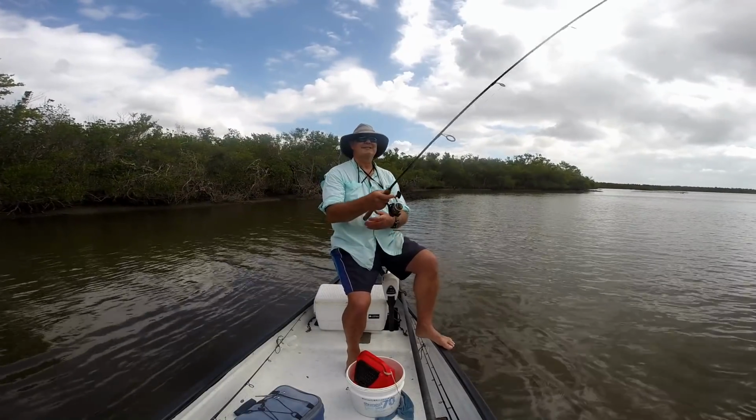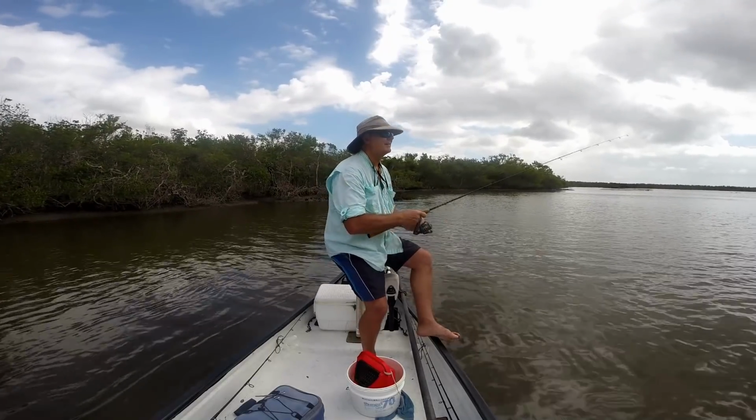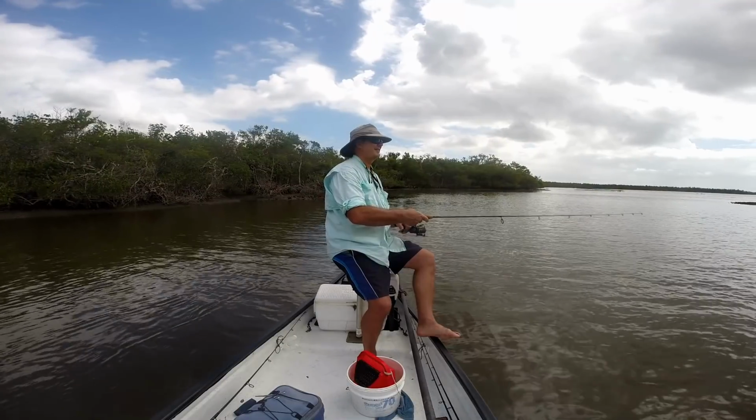The great thing about fishing in the Everglades is you never know what you're going to catch. On any given cast, you could come up with a redfish, a trout, a snook, jack, or even a tarpon.